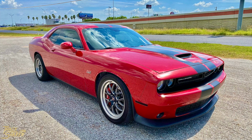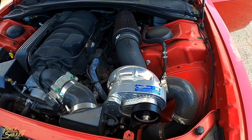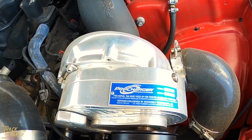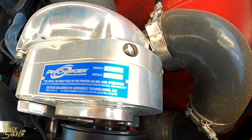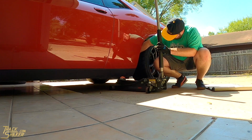After getting more information on this SRT from the owner and negotiating the price down to an incredible deal, I decided to pull the trigger and figure out how I was going to get this car from halfway across the country. For reasons I'll go over later, this car was worth traveling 2,800 miles round trip to get, but there were some roadblocks in the way that made it more difficult to purchase and bring back to Charlotte.